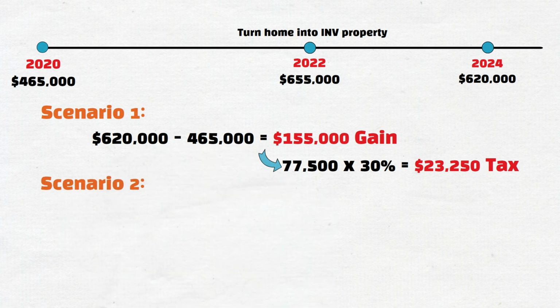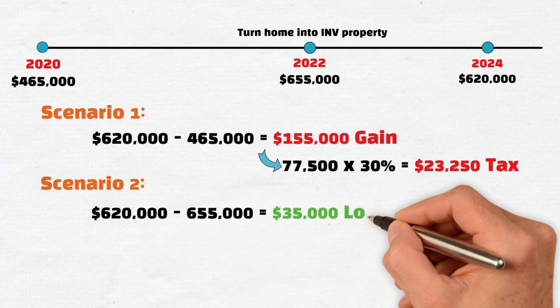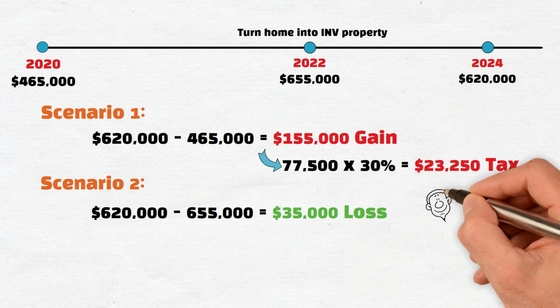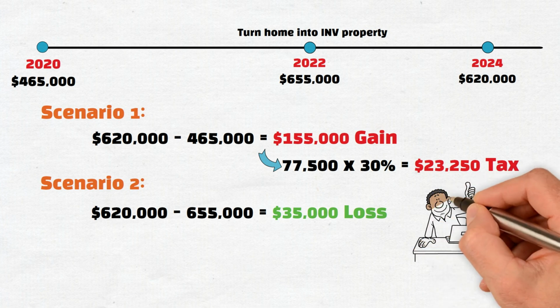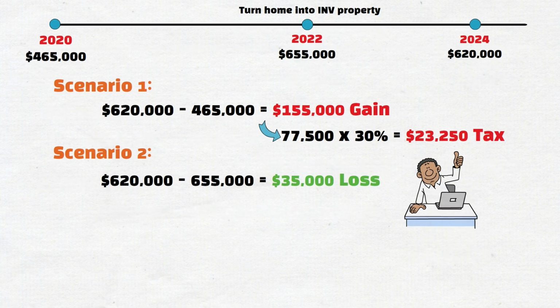But because I did the valuation, the ATO recognized my cost base as $655,000 instead of $465,000. This meant that, from a tax perspective, the property was sold at a loss. So not only did I not have to pay tax, I also had a capital loss that could offset future investment gains. That's why, if property prices have gone up when you turn your home into an investment, never forget to get a CGT valuation. It can often save you tens of thousands in tax.